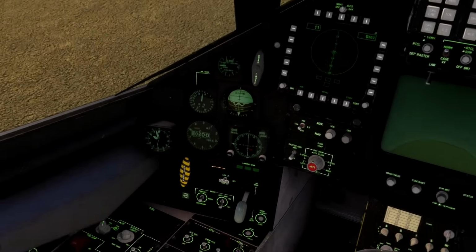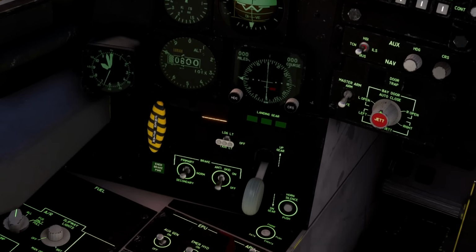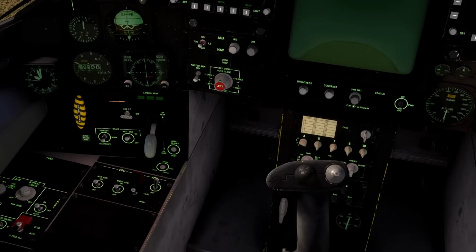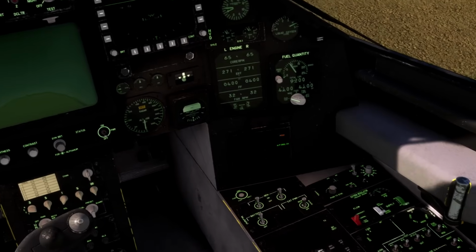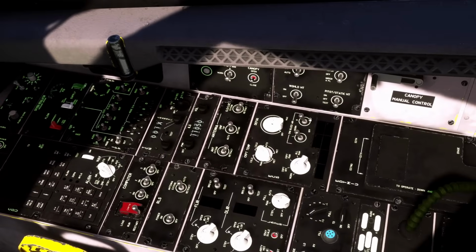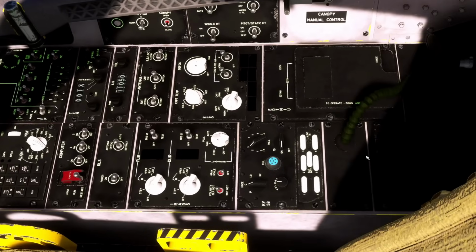We have a drag chute for when you're landing. There is an emergency gear release. There's anti-skid, we need that on. Primary brake, set it to normal. Landing lights, we put to taxi at the moment. Lots of things work, but not everything works in this plane, like I said, because of the fact that it's classified. But here you have a look at all the buttons and switches to the left and to the right.